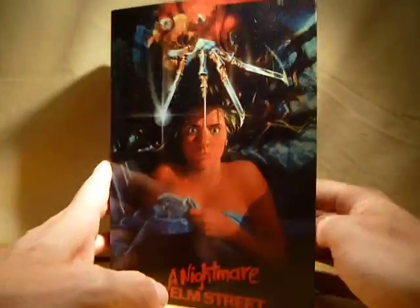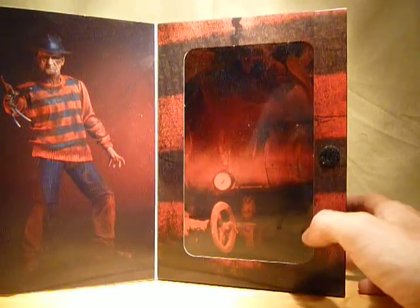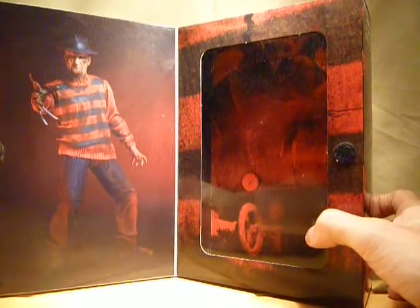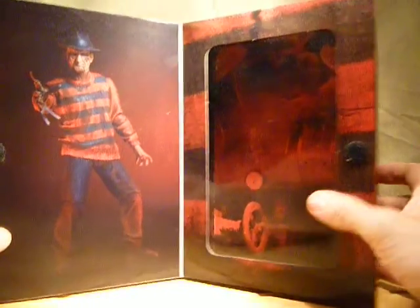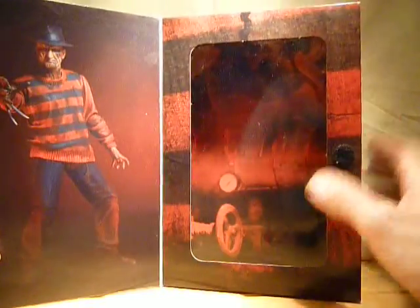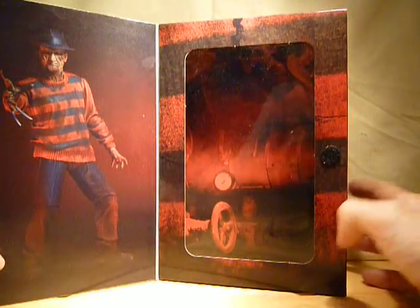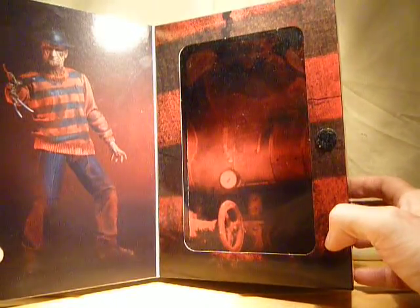And we have the usual window box that we've come to know and love with regard to these figures, the video game figures and the Ultimate figures. And of course a picture of the sculpt there, and the box where you would see Freddy in, and you could see a picture of the boiler room in the background. So that is the box, my friends. Obviously it comes with lots and lots of extras.